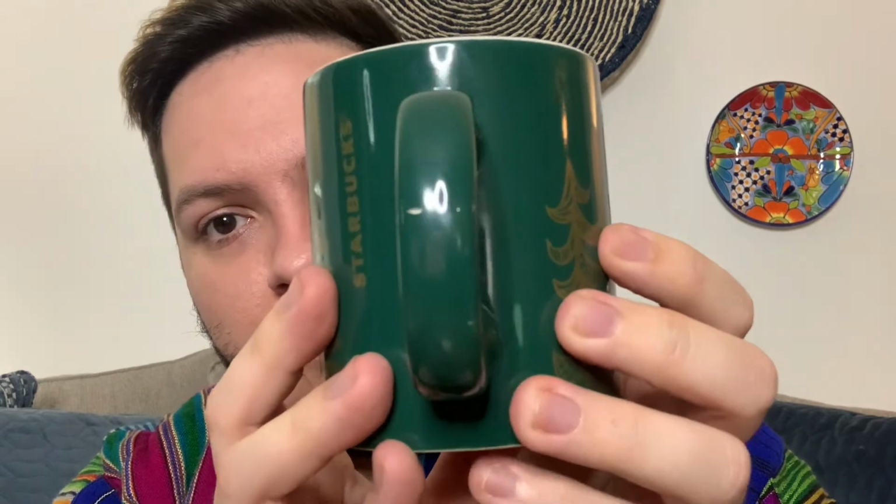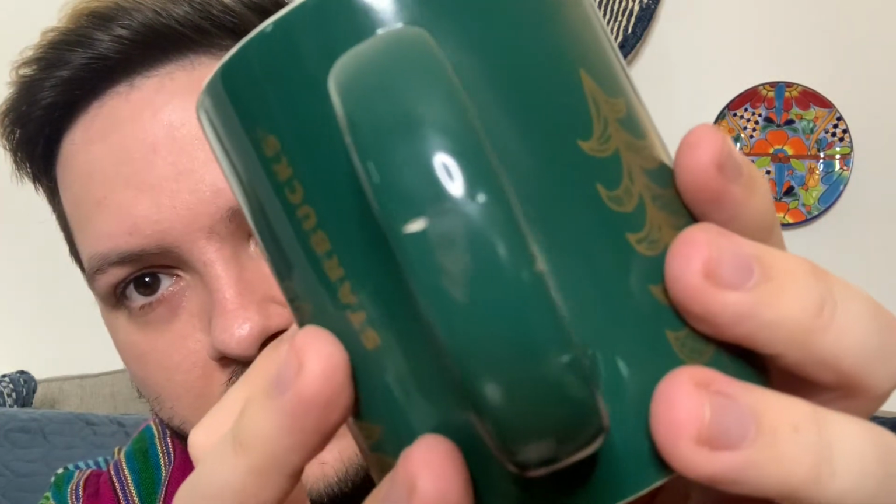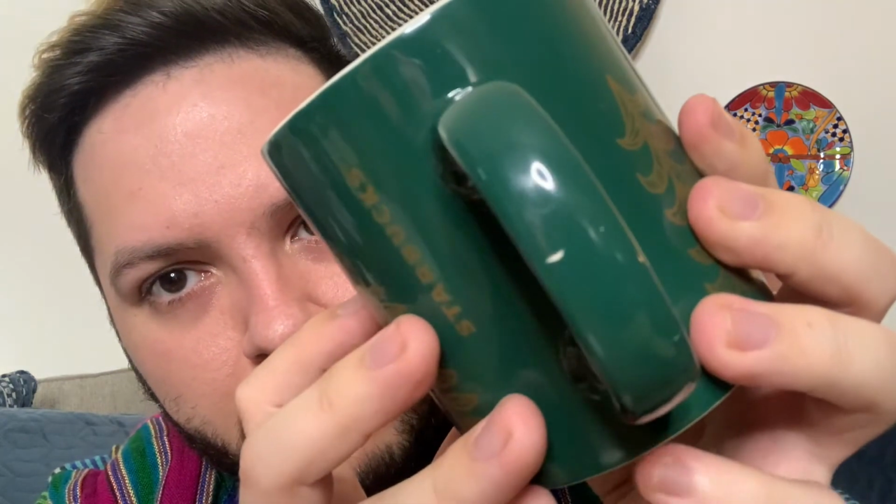So this is what I'm going to go ahead and show you guys. From far, it doesn't look like anything's wrong. The mug looks like it's in really good condition. There are no cracks. There's nothing wrong with it. But you have to make sure that you take a closer look. And this is what I'm going to show you now. So what I did not notice is that if you see closely here, I'm going to go ahead and try to zoom in as close as I can get without it getting too blurry.